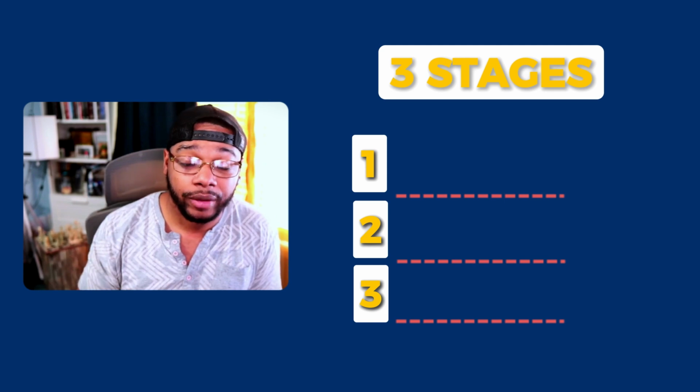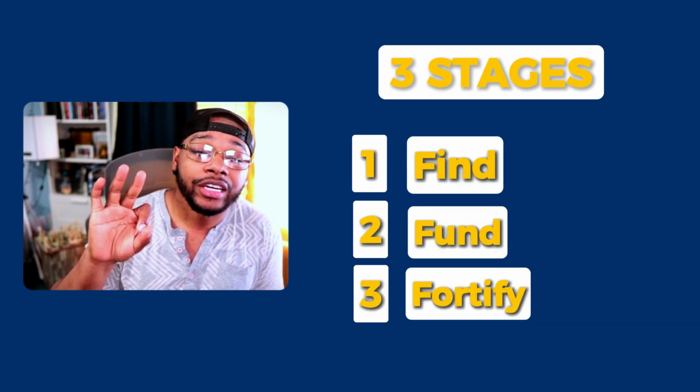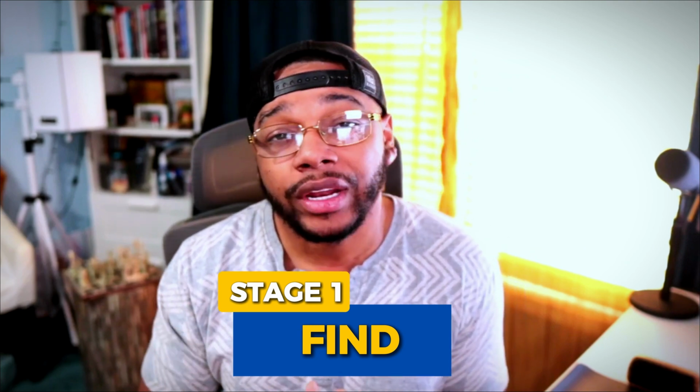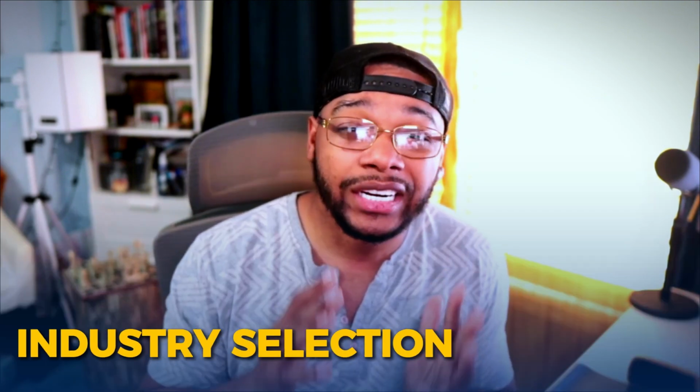So I'm going to break these things down in 3 different stages. Stage 1 is going to be find, stage 2 is going to be fund, and stage 3 is going to be fortify. Okay, so let's start with stage 1. Stage 1 is find. This is the 3 F's that we like to break down for anyone that is wanting to build generational wealth, that is wanting to build a family business. These are the exact steps you want to do. Stage 1 is find. This is where we actually have to find the family business that you actually want to start. Okay, so the first thing we need to do is something called an industry selection.